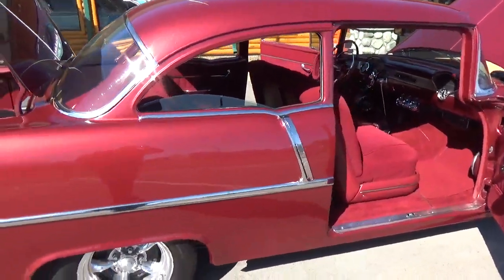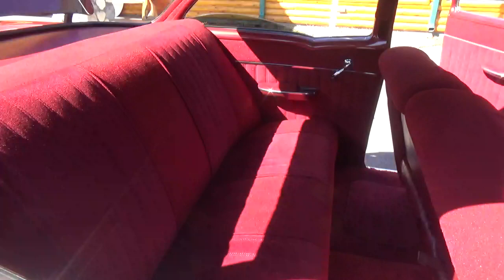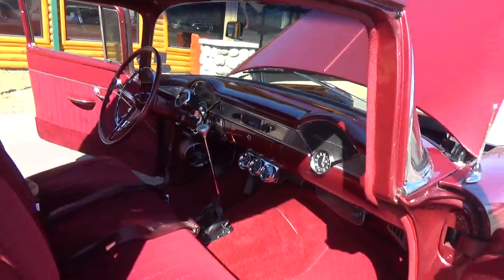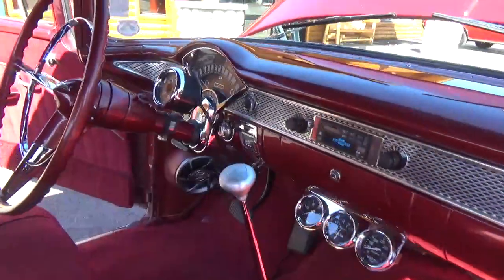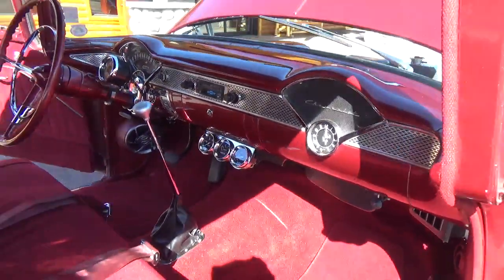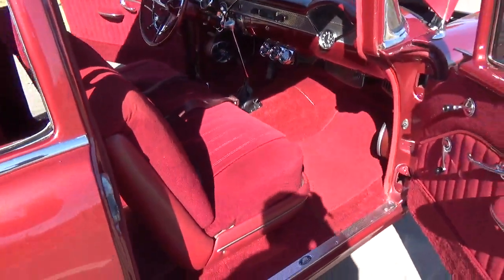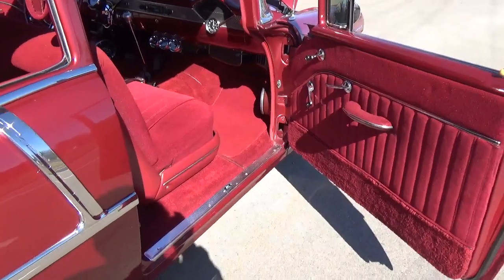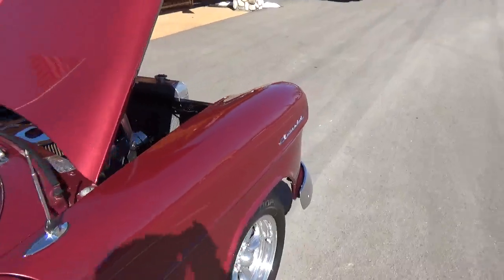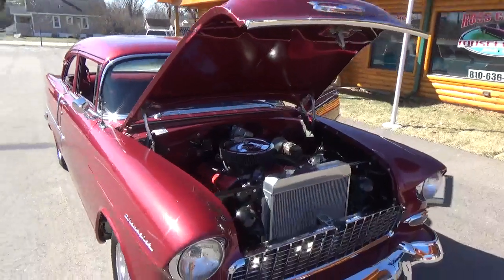But I tell you, the paint on the car, very, very nice paint on this car. Been done quite some time. It still looks like it was just done. Got the tach on the dash, on the column, and the trio gauge is nicely mounted under the dash. Got your front seat belts, kick panel speakers. It's just a super nice little 55, guys.